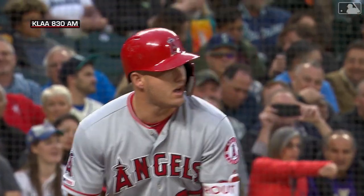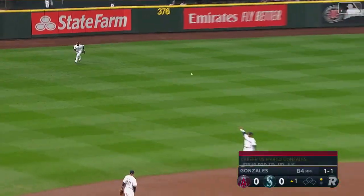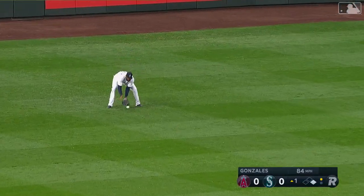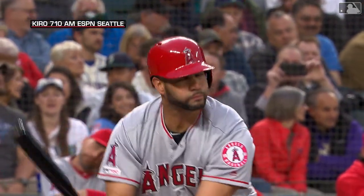Here's Mike Trout at the plate. Trout was 0 for 2 in last night's ball game. He got hit by a pitch last night, his first time up, and a little pop into shallow left field. That's going to drop in a bloop single for Trout. 1 on and 2 outs, no score, and that'll bring up first baseman Albert Pujols.